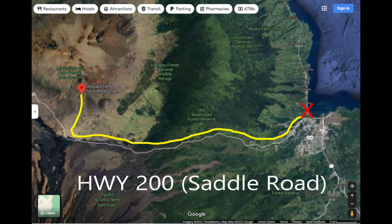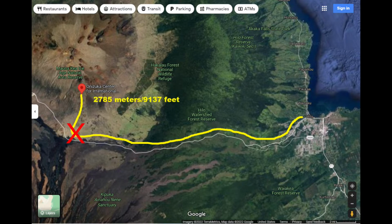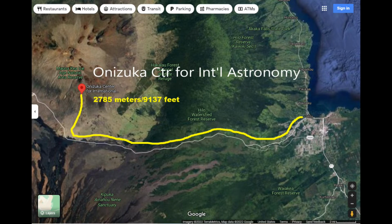We'll keep going until we hit the Mauna Kea access road, which goes towards the north. You can see it there on the left hand side of the map. So we're going to take that all the way up to the 9,200 foot level, or around 2,800 meters. The stopping point is the Onizuka Center for International Astronomy.